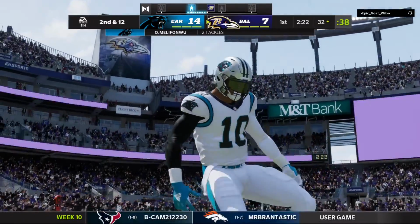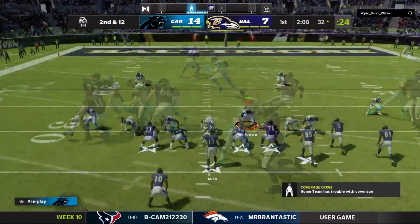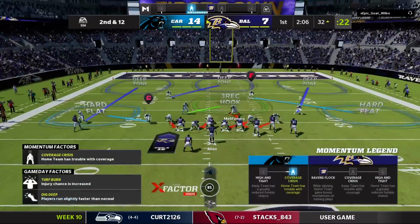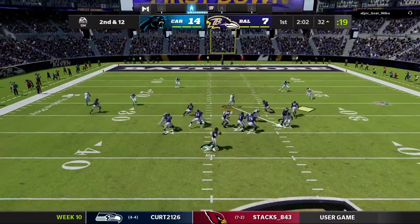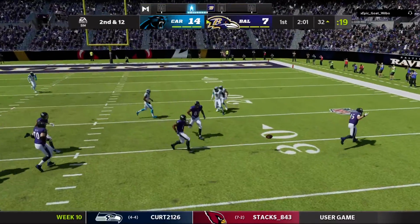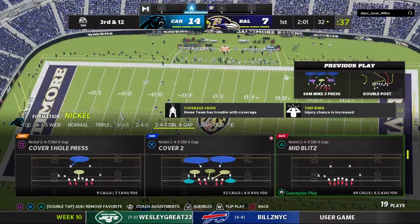2 yards the loss, 2nd and 12. This defense is a difficult one to prepare for, one of the best in the league. They'll come at you from all angles, and they did a nice job there stopping him for a loss. On 2nd and 12, Allen. Oh, not sure he saw the linebacker there as that's batted down and incomplete.